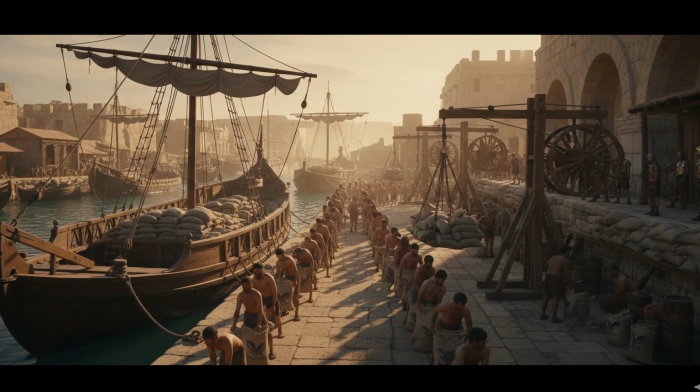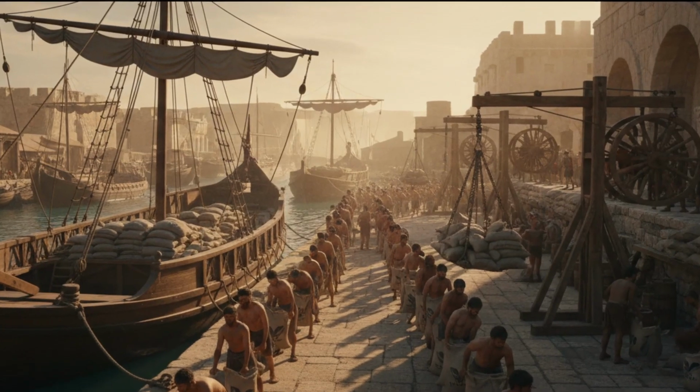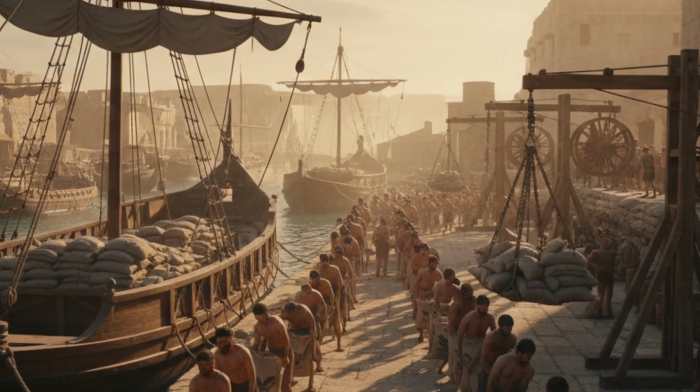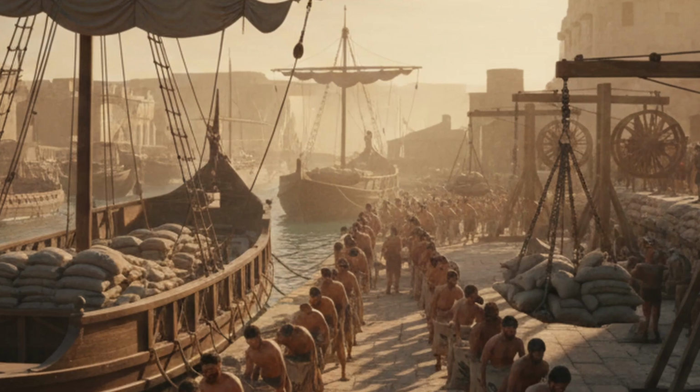Supply chain. The transport of volcanic ash from Pozzuoli to ports like Caesarea Maritima involved fleets of grain ships and dedicated merchant vessels, highlighting the state-level commitment to this specific material standard.